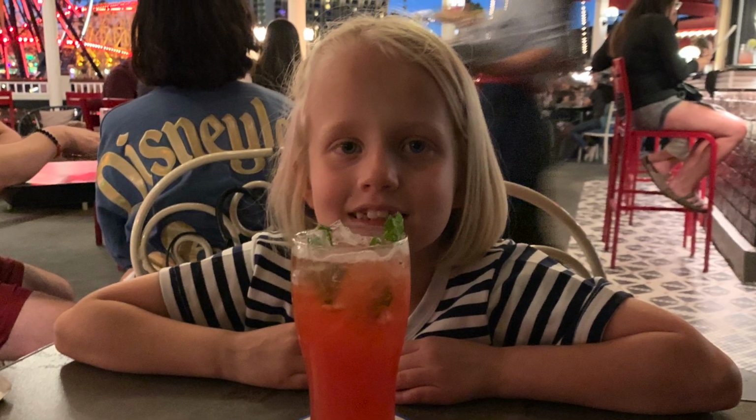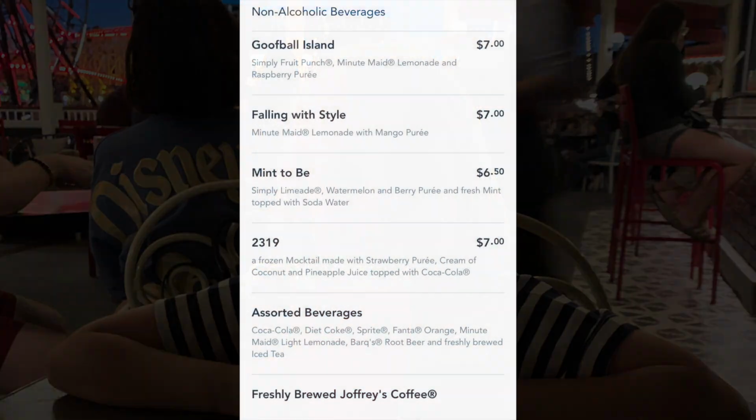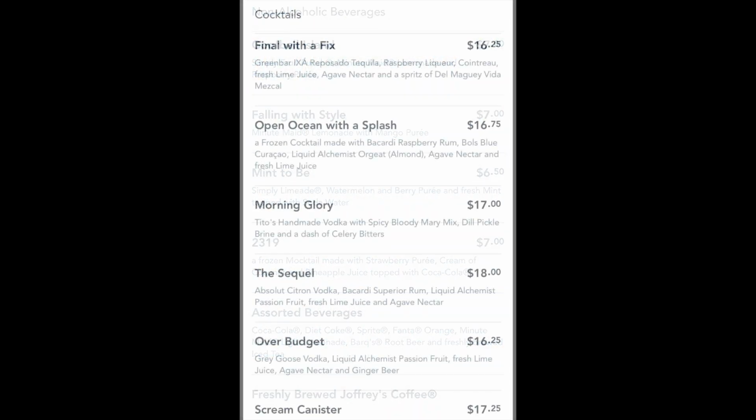I've tried every non-alcoholic drink here, and every single one has been not only fun to look at, but delicious as well.